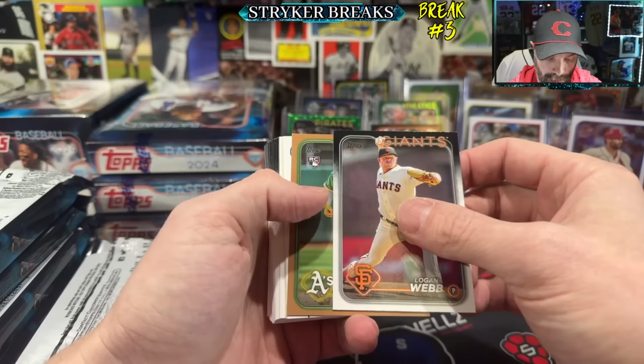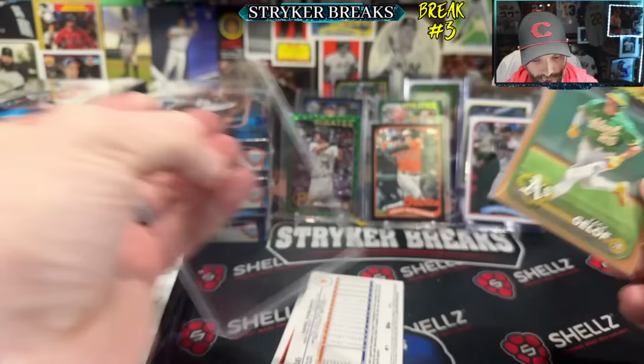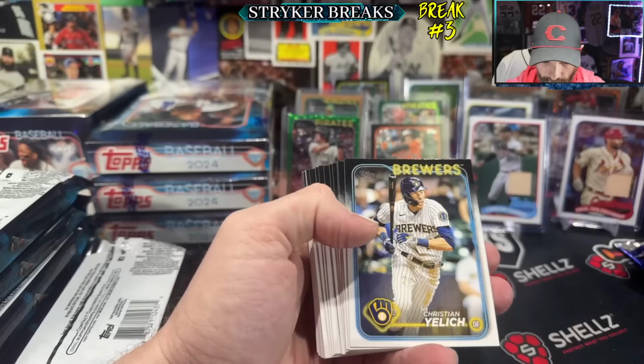Zach Gilloff. 2024. It's a good player. I'm going to top load him. Significant rookie. Vogelbosch, Nando, Mattingly.